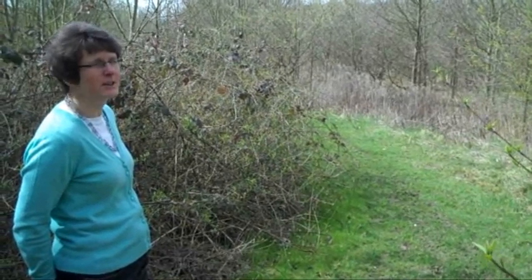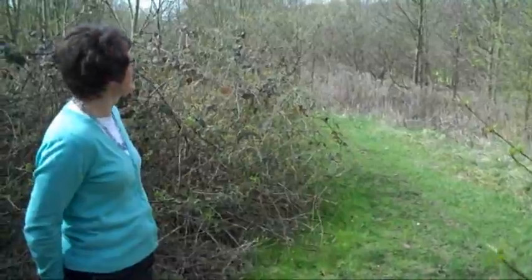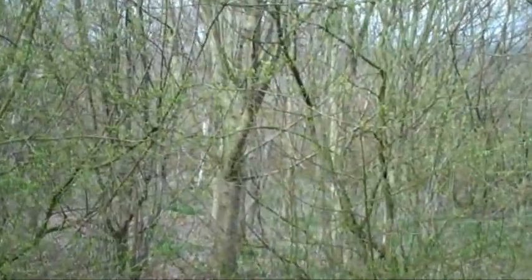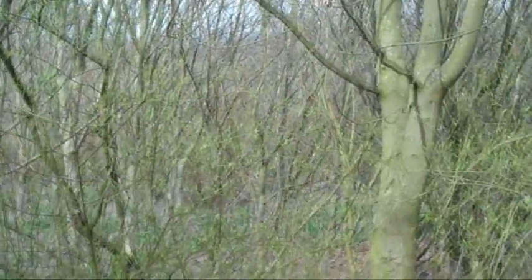That's a chiff-chaff in the middle of spring. Sign of spring. Hey, look at that! Isn't it fantastic? That's a proper forest, that is. There's probably two or three trees down there that I planted, and they're all still alive, which is even more amazing.